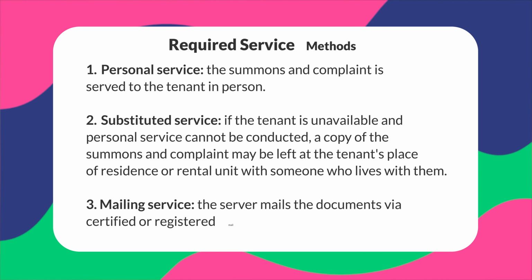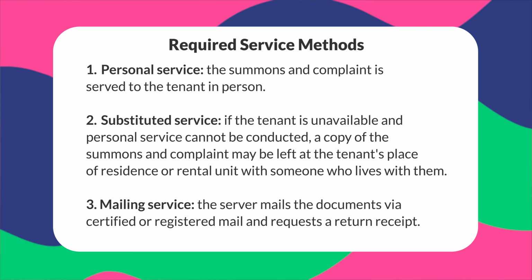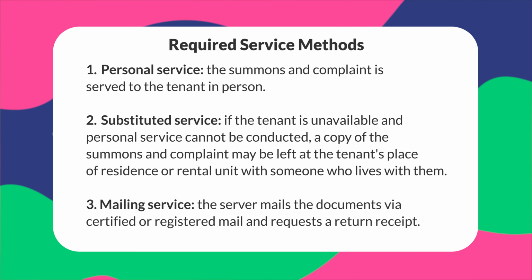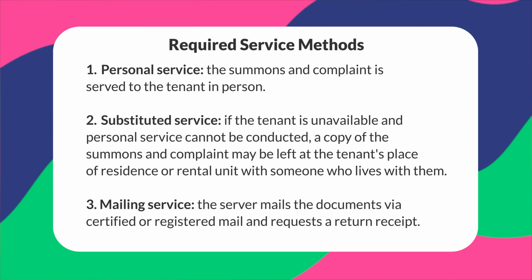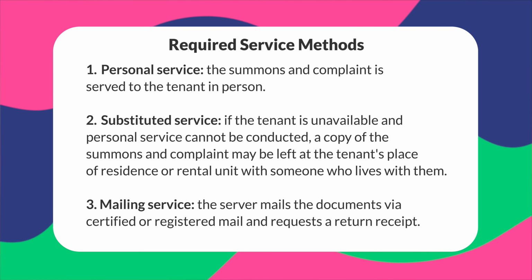So if you can't serve it, how do you serve your documents to a tenant? The summons and its corresponding documents have to be served through one of the following methods. You can use a personal service in which the summons and complaint is served to the tenant in person. Now, if the tenant is unavailable and personal service cannot be conducted, you can use what's called a substituted service. In this case, a copy of the summons and complaint may be left at the tenant's place of residence or rental unit with someone who lives with them. Now, if neither of these are available, you can use what's called a mailing service, and in this case, the server mails the documents via certified or registered mail and requests a return receipt.